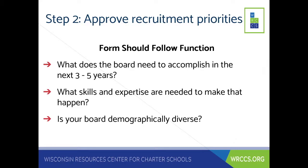So going back to an example that we frequently use, perhaps as a first-time organized organization and board, one of the first things that you are going to need to do is maybe go out and find a facility, a physical school building. Well, one of the top priorities as you're getting that founding board together is finding somebody who's comfortable with commercial real estate transactions, perhaps a school architect, somebody who is really comfortable with helping shepherd the organization through acquiring a physical location.